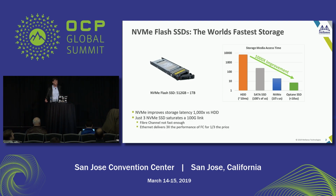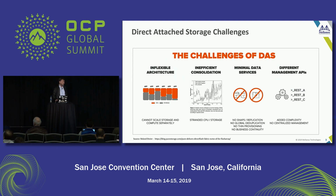So Mellanox really drives the high-performance networks that help connect this. We love all of the flash vendors out there. Very happy about that. Keep building faster and faster flash, and we'll keep building the faster networks to connect it. One of the things that we think is important there is not just the performance, but also some of the key backbone. And I'll talk about what we need in the network to make that happen.